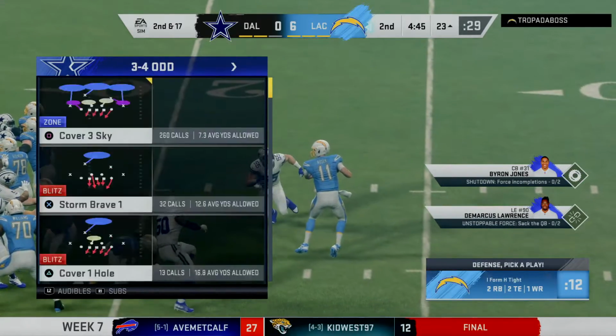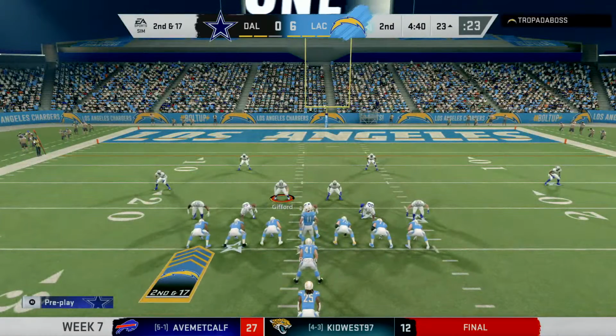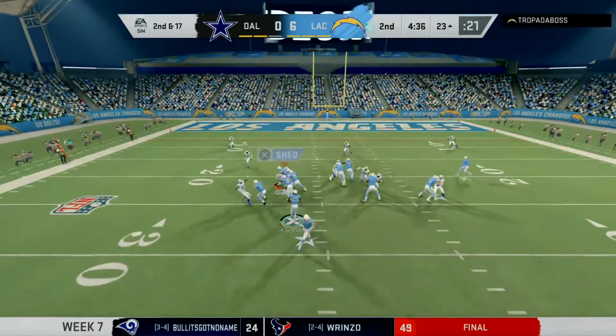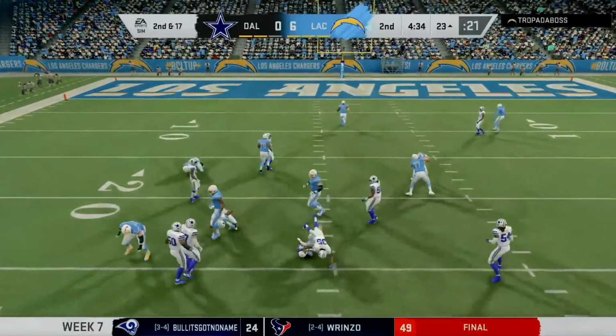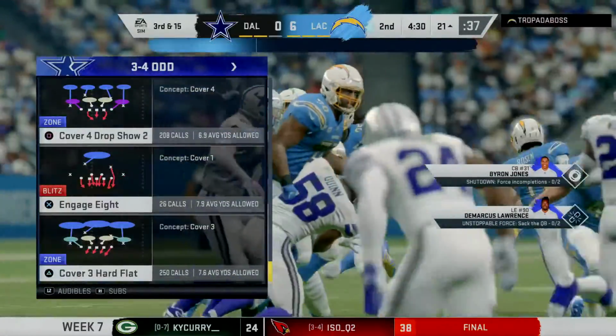Excellent pressure up front. Nowhere to go with the football. Down he goes. Don't need it all back at once, but you figure they're going to need something here. 17 yards to go on second down. Gordon, he is taken down at the 21 after a short gain of 2.